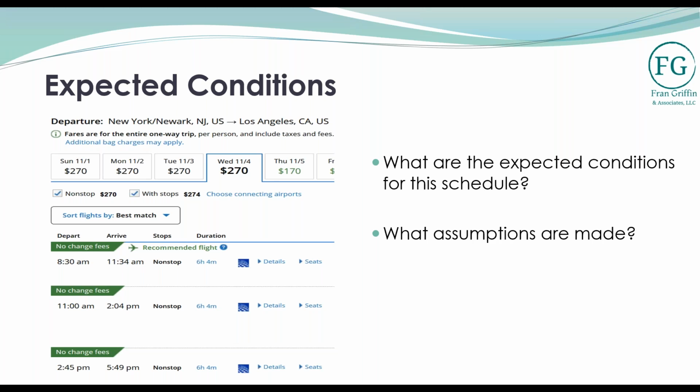Well, they're assuming that the plane's going to be there, that it's going to be in working order, that when they do the checklist, everything's going to work, that the crew is going to be on time and ready to go, that the passengers are all going to be on time, that the boarding process will go smoothly, and that the weather is going to be relatively good, and that the taxi times won't be outside of normal range. So they have all these expected conditions that allow them to make this schedule, because they have to make a schedule so that they can sell tickets.